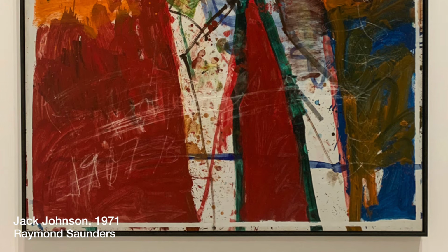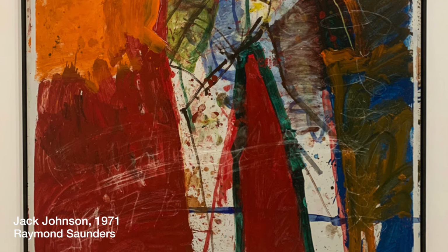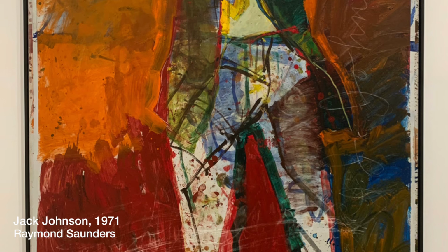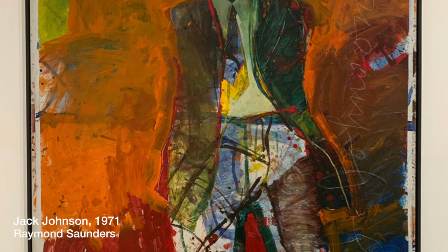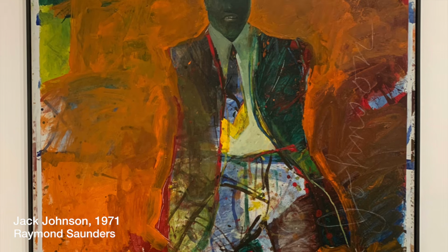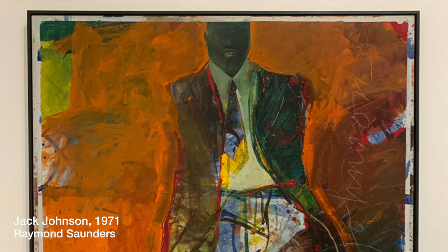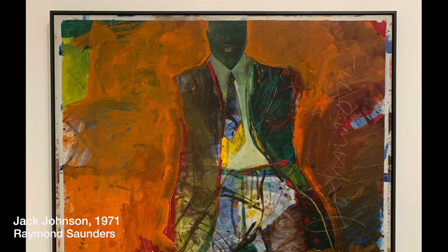Raymond Saunders' portrait features the first African-American world heavyweight champion, Jack Johnson, in Jack Johnson 1971, as an armless dark green figure in a blazer, tie, and slacks mixed in a splash of color. Inside of the vibrance, the artist scratches the signature of the champion vertically on the right of the subject, along with the date inscribed on the bottom left, maybe hinting at the date of the reference photo that could have been used for the source of the work.